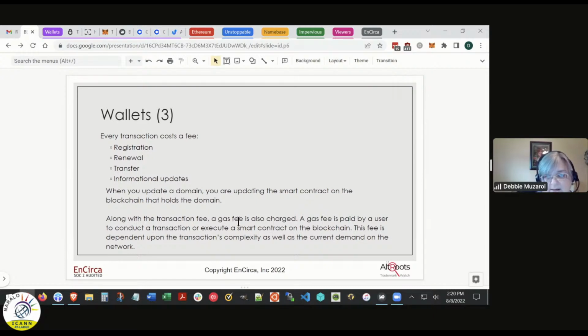And I'll show you a gas fee. We'll register a name and we'll go through the whole MetaMask process.